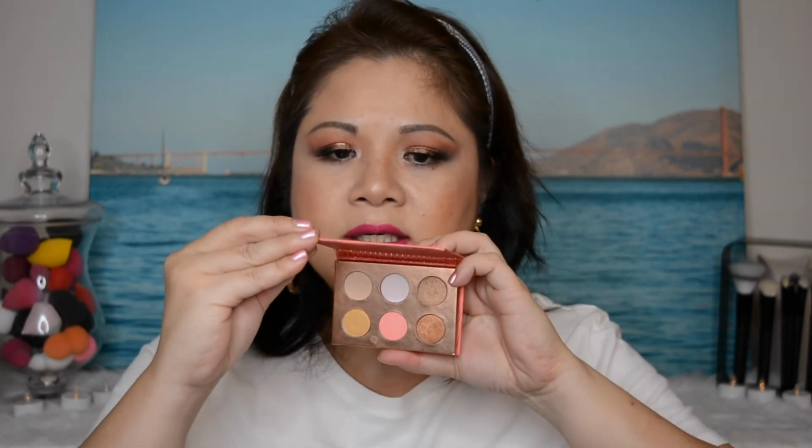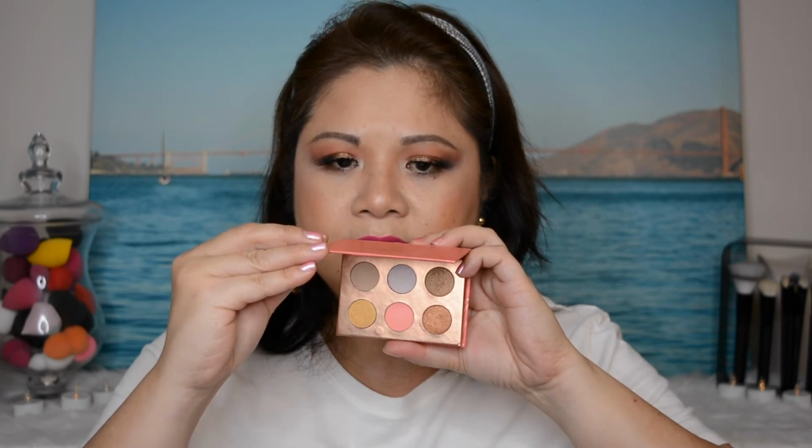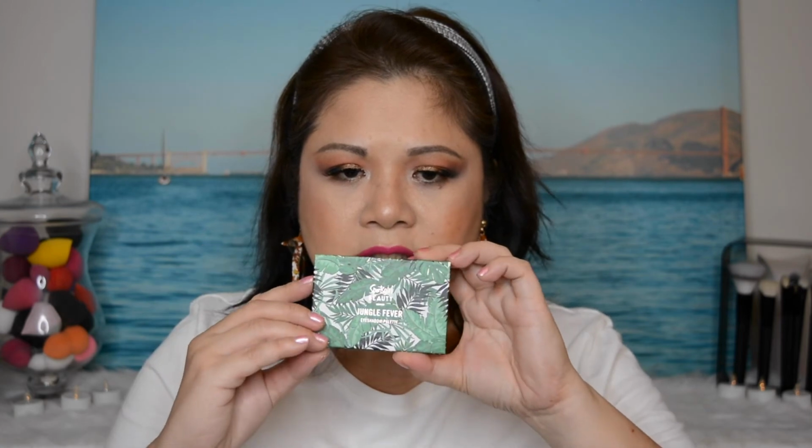Triple Treat Eyeshadow Trio. There are three in this box. They originally retail for $9.95, and were clearance or reduced price, and I got that further 50% off. That's the eyeshadows here. You get three shimmers and three matte shades. This is called their Hot Summer Night. So that's the eyeshadows there. This is called their Jungle Fever.